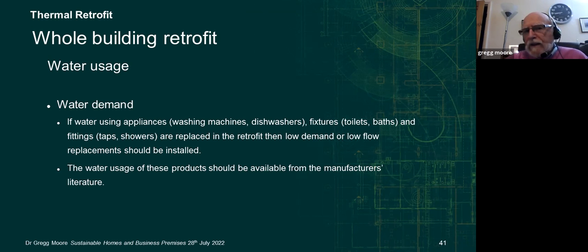Baths use a great deal of water. Even when you don't fill them very much, they use a great deal of water. Finding the volume of a bath is less easy than it should be. But if you were to be required to follow Part G, which is the part of the building regs that deals with water, then you or somebody will have to do a calculation on water demand, water usage, and that will necessitate including the volume of the bath that you have installed. So you need to be able to find that out somehow.